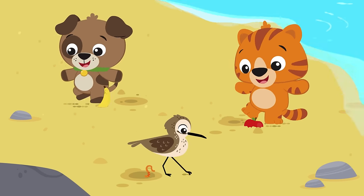Oh, I spy a yellow octopus next to that yellow coral.